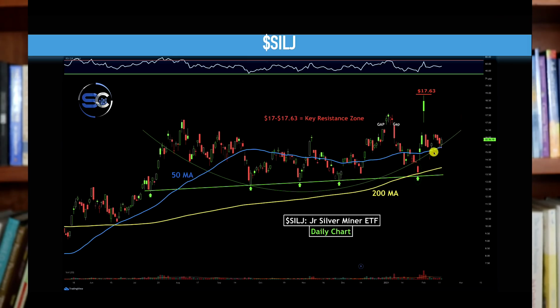So we see price sitting above its key moving averages here. This blue line represents the 50-day moving average, the yellow, the 200-day. And we've also got this clear green uptrend line. And price is sitting below resistance between 17 and 17.63, which is the high that was marked last week on the silver squeeze. So my bias is up in SILJ, and I think this ETF, as well as this component, the junior silver miners, really have tremendous upside potential here, especially in the months ahead.